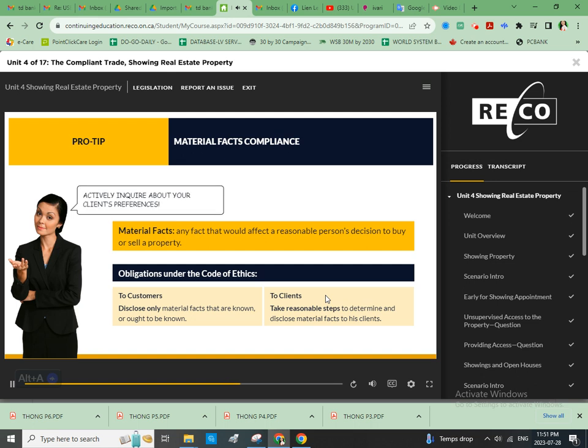Actively asking your clients about their preferences will help you better identify, research, and disclose these material facts. Ask them about their must-haves, the things they don't like, and most importantly, the issues that would change their mind about buying or selling a property.